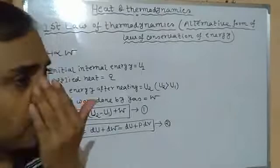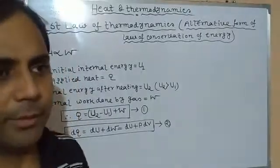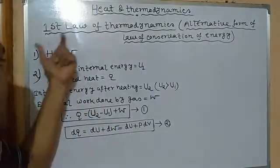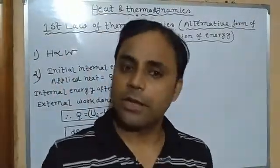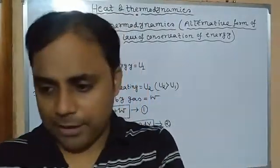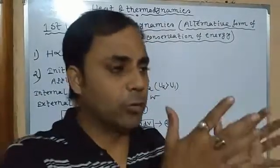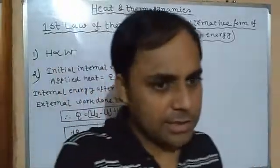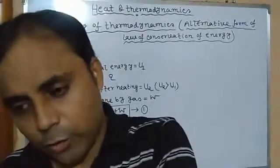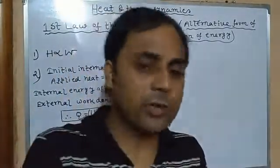But we know there is another law, that is the second law of thermodynamics. So what are the limitations, the faults of the first law of thermodynamics, so that we need another law? We have already learned that heat energy and mechanical work are interconvertible. But we don't know, if heat energy is converted into mechanical energy or mechanical energy is converted into heat energy, whether 100% of the energy is interchanging or not. Whether 100% of heat energy is converted into mechanical energy, or whether 100% of mechanical energy converts into heat energy, we don't know.